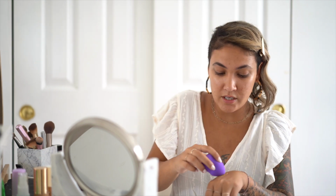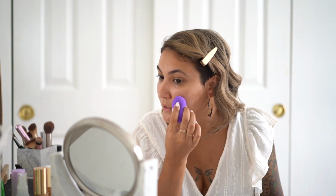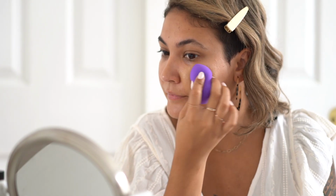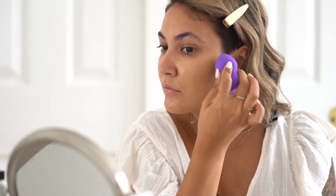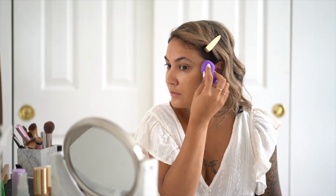The Ilia is going to be a little bit darker. This has a lot of coverage, so I'm not going to spot treat any of the little blemishes that I have. I'm just going to go in and then potentially add some concealer afterwards, but it does have a lot of coverage, so you'll see. And these are both natural foundations.